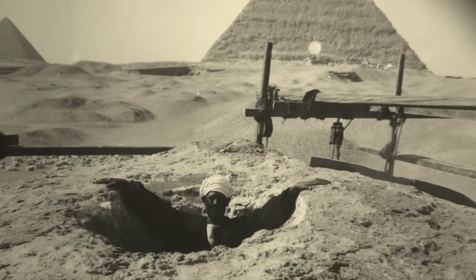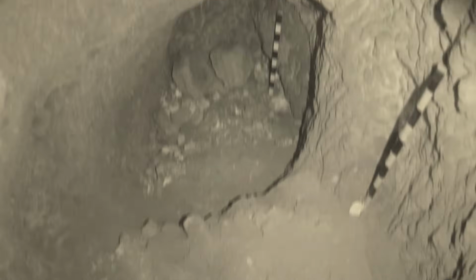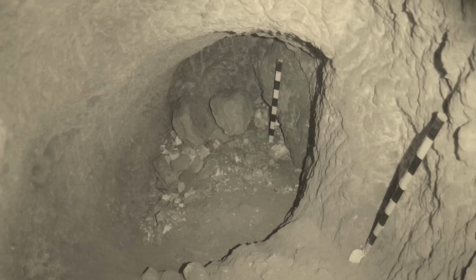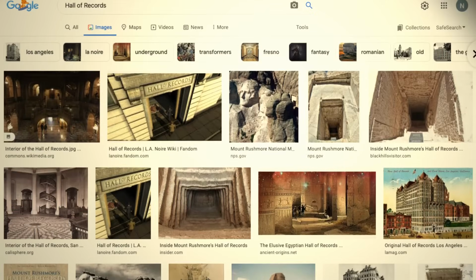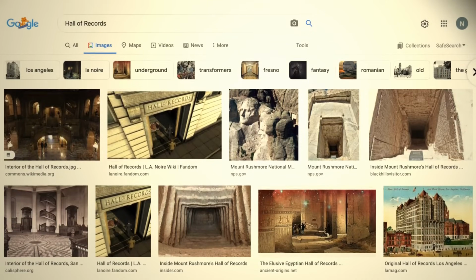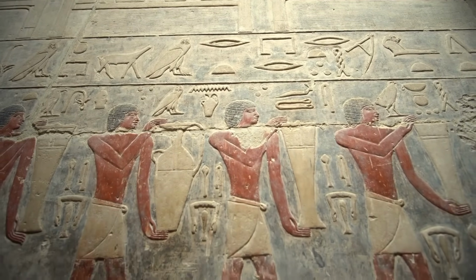These legends become more plausible when archaeologists discovered hidden entrances at the feet of the Sphinx. They believe that these secret passages are the beginning of the tunnels leading to the halls with treasures. You can find a lot of stories on the internet that claim the Sphinx hides the Hall of Records, a repository filled with ancient and secret knowledge.